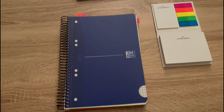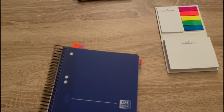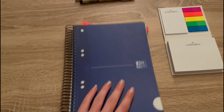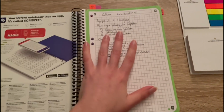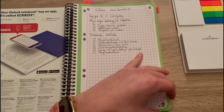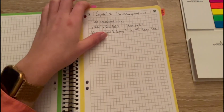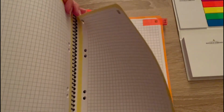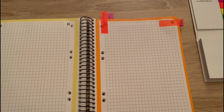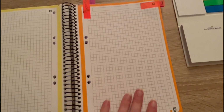So how am I going to organize this? Well, I have once again bought an Oxford notebook as I just love that the pages are colored and I could use each color for a different subject. So basically the first color will be for Culturas, one of the subjects I have. Then I have the yellow one, which will be for Español Uno, and then we will go on to the orange one. And as you can see, I put a little sticky note here as I will use the orange one and then the red one for grammar and vocab.